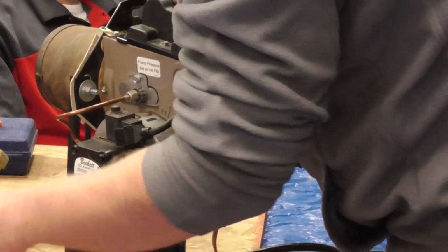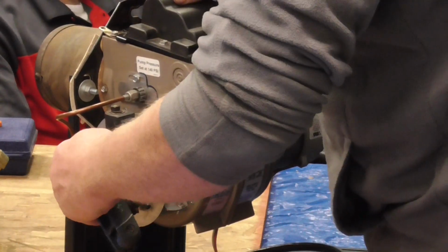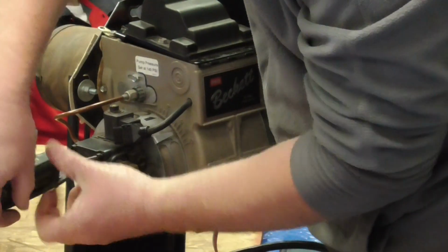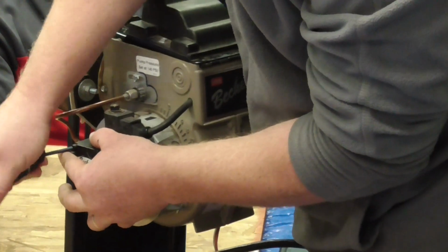Step one, check your filter. If you have a tank that's above you, it'll gravity feed. That's always nice, because then you can just open the line and see if oil will drip out. Again, catch the oil, don't make a mess with it, because it does stink like hell. It is hard to get out, and it's just generally messy.